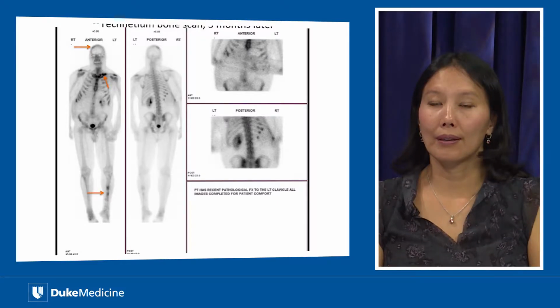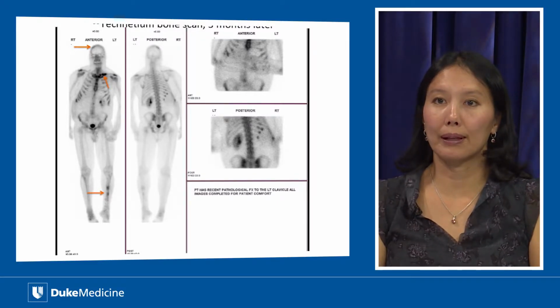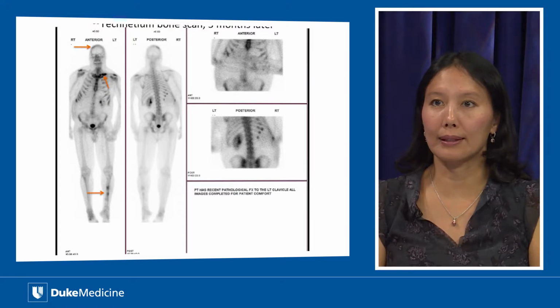Thank you. Subsequently, the patient underwent a bone scan, and Dr. Ho will talk to us about that bone scan. These are frontal and posterior images on the left from his bone scan, and you can see when the arrow is pointing to various sites, one in his right calvarium, his left clavicle, and his left tibia are all sites of abnormal metabolic activity there, indicating that they're most likely to be metastases.